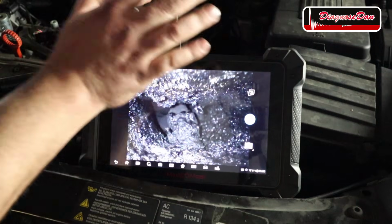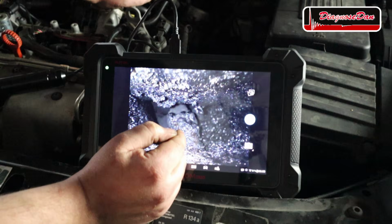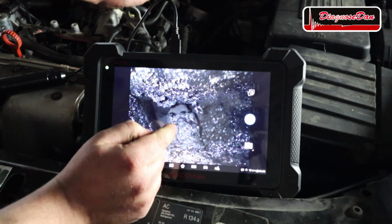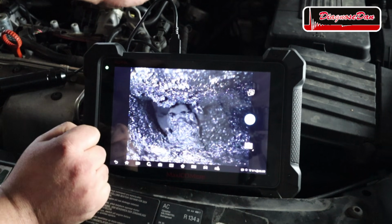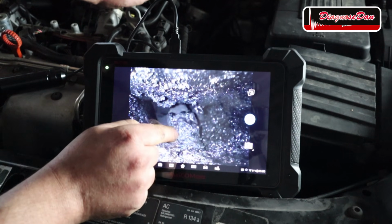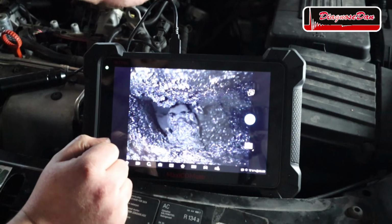I'm going to talk you through this picture and explain what you're seeing because the carbon buildup is that bad inside this intake port that a lot of parts are beyond recognition. We're looking down upon the intake valve and you can see the round shape of the valve seat in the far distance. This is the valve seal with the valve stem, and you can see that they're totally beyond recognition and totally covered in carbon.